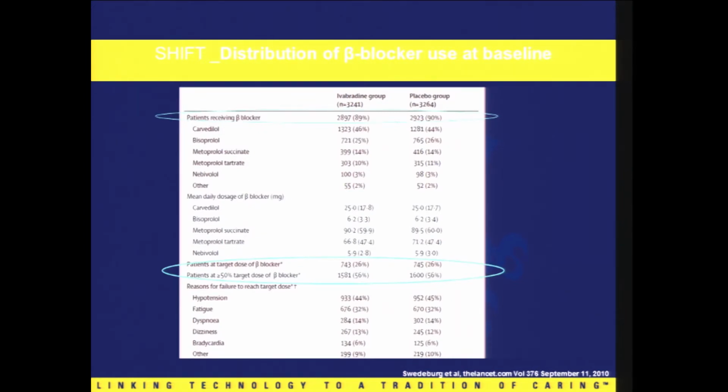So for those who were on beta blocker at the beginning of the study, again about 90% of the patients, they were all on pretty good doses of their medications, even though about 1/4 were at what we would call target dose, the dose recommended in the clinical guidelines, and about 50% or 56% were on over 50% of the target dose recommended in the guidelines. And the reasons that people were not able to be on the maximum tolerated dose of their beta blocker were the common things that we run into all the time with beta blockade: hypotension, fatigue, dyspnea, dizziness, bradycardia. So these people couldn't be maxed out for clinical reasons, but they were still on pretty reasonable doses of beta blockers on entry to the trial.